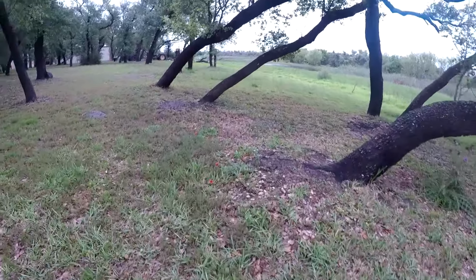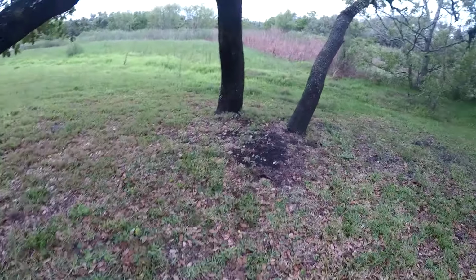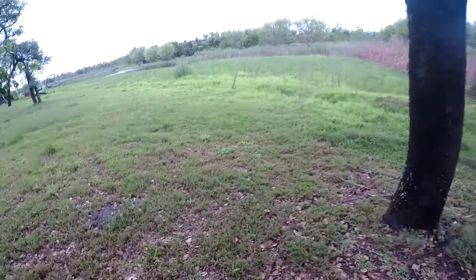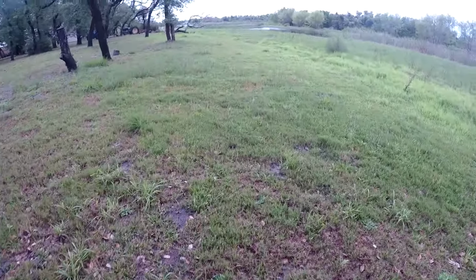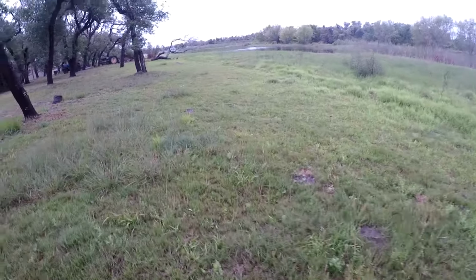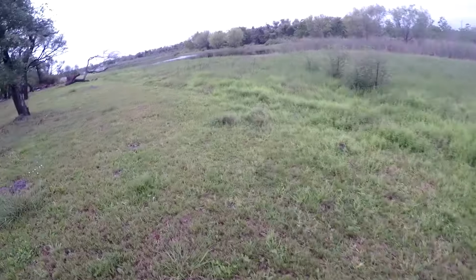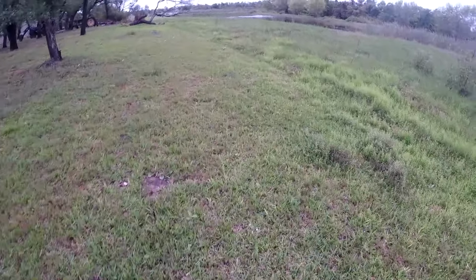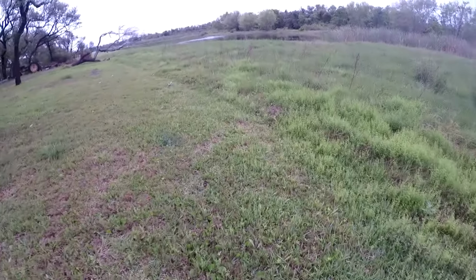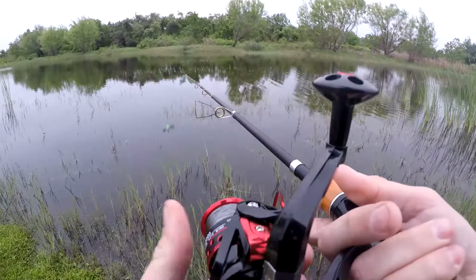I've been trying to work on this video for a while now, but it started raining a lot recently, and we haven't had time. But we got a nice break in the rain here. Everything's still wet, but I'm walking up to this pond. I'm gonna give it a shot and see if anything will bite. Try the dragonfly here first.